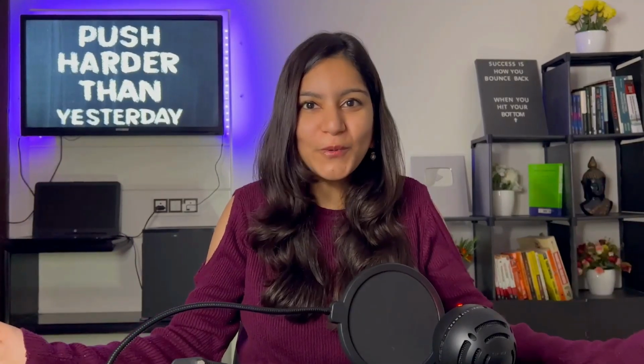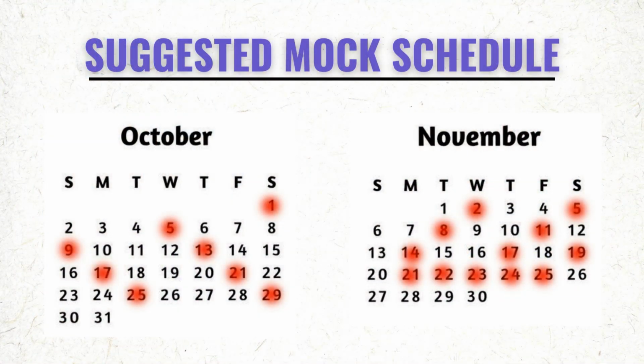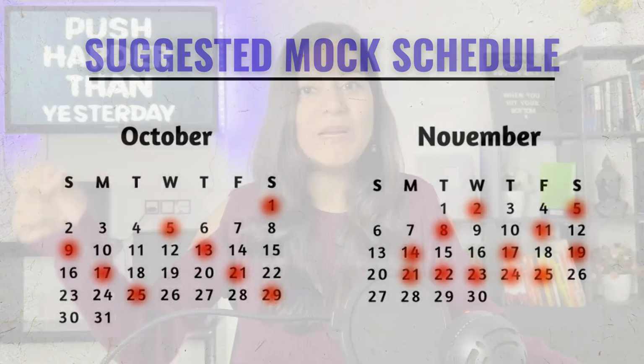For those of you who like schedules, I'm gonna share a suggested schedule of mock taking that you can follow. Here, every red pointer represents when you can take a mock.